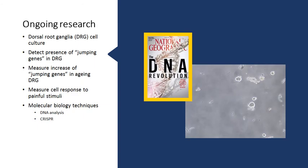The ways in which we are going to explore the mechanisms of jumping genes in the peripheral nervous system is to create a model using sensory neurons grown in culture. The type of sensory neuron we will use is called the dorsal root ganglia, which I will refer to as DRG. These cells harbour crucial pain pathways to detect harmful stimuli. We will first measure the activity of jumping genes in the DRG, using molecular biology techniques to detect their presence. We will then conduct further experiments using DRG from different age groups to measure if the activity of jumping genes increases with ageing. Finally, we will measure the impact of jumping genes on DRG function.